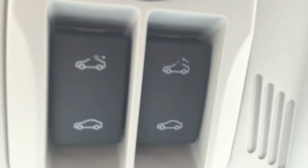So looking directly up from here, there is this beautiful power tilt and sliding sunroof, which is very, very nice in the summertime especially. You can open that up, let in some sunshine, let in some fresh air. However, if it is a little too sunny, you can simply pull this shade across and it will block out some of that sunlight. However, I am going to keep it open just because today is so beautiful. So that sunroof is controlled by these controls up here.